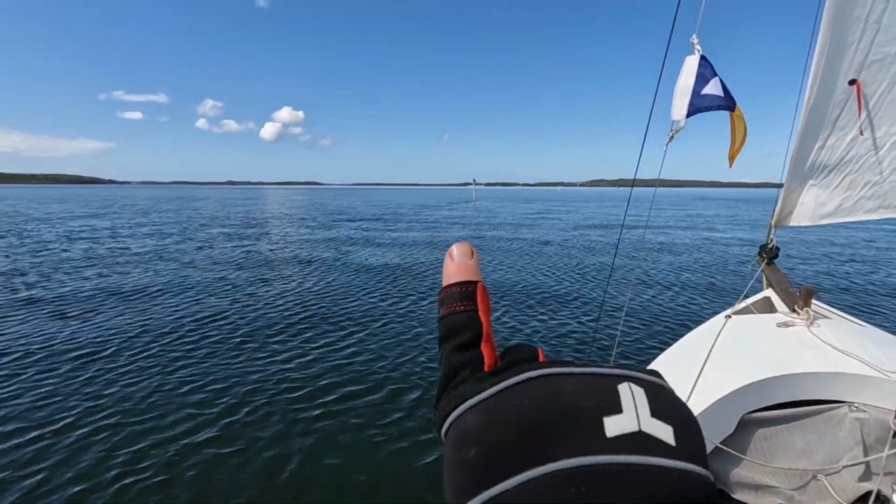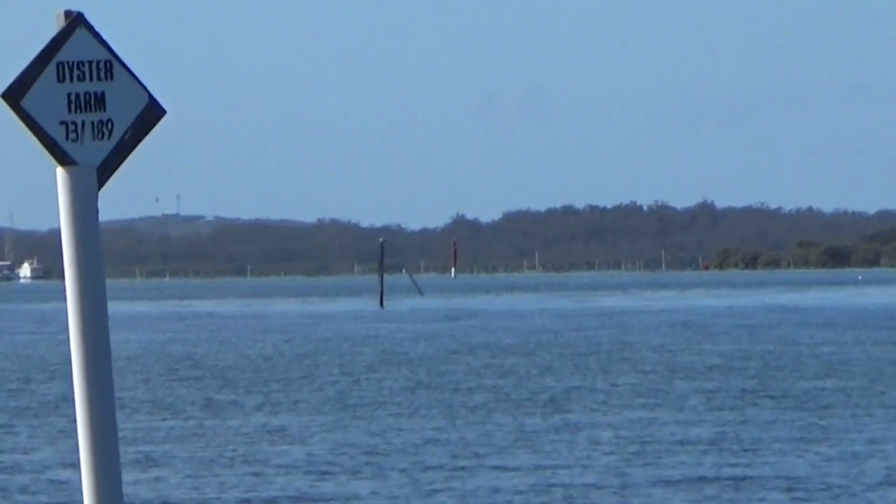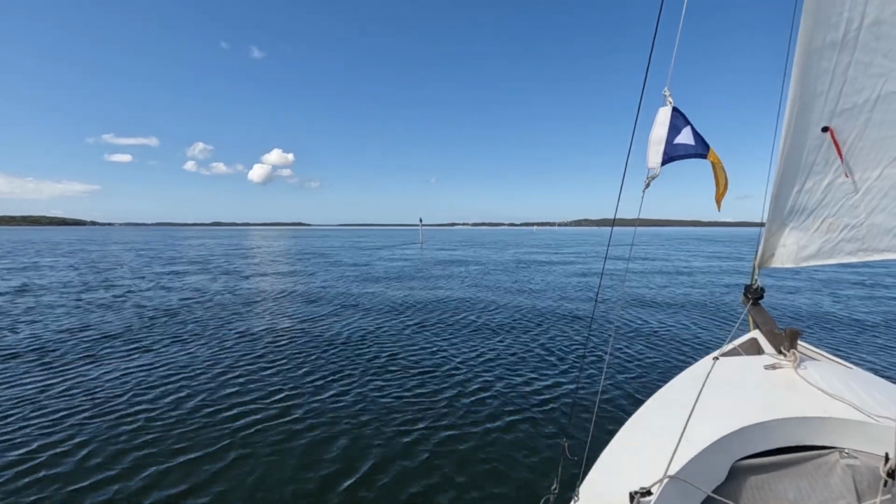Lots of white posts in the water. These are oyster leases out in the shallows. Something to be aware of when boating around Port Stephens.